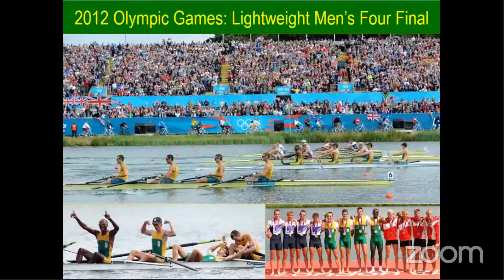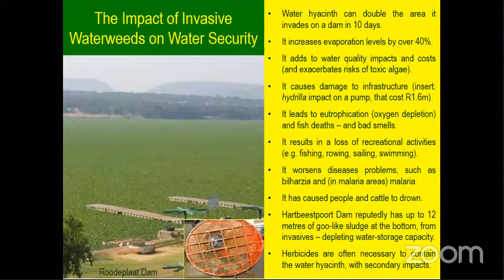So I thought I'd just start off with a couple of topical slides. This was the 2012 Olympic Games where South Africa won the gold medal. You might remember that they managed to power their way through at the end and just snatch the gold medal. And the reason we think they were able to do that is that they trained on Rhodoport Dam, and that was full, at the time, of water hyacinth.